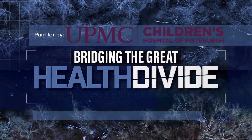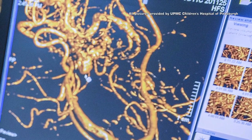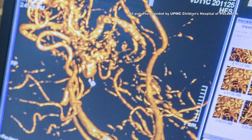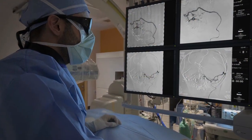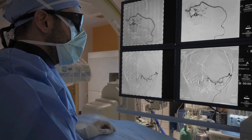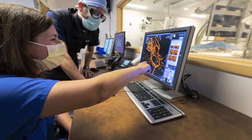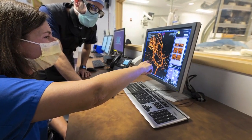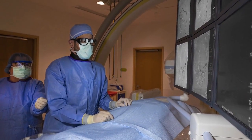Arteriovenous malformations are tangles of blood vessels most often found on the spinal cord and in the brain. They can disrupt blood flow and oxygen circulation. Moyamoya disease is a narrowing of blood vessels in the brain, which could lead to seizures and strokes. These are two of the most common abnormalities treated at the Neurovascular Center of Excellence at UPMC Children's Hospital of Pittsburgh. Dr. Alhamza Al-Bayadi is an endovascular neurosurgeon.